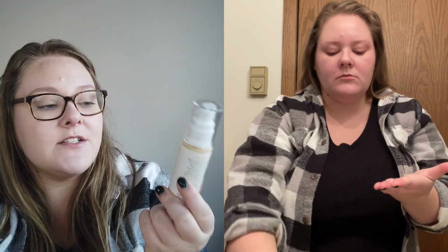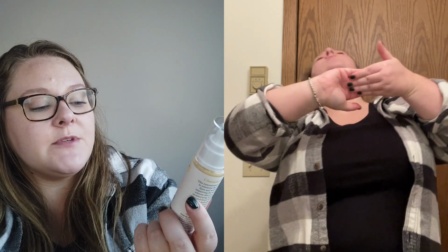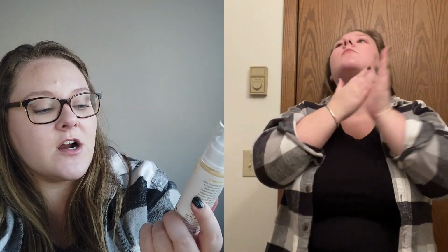Okay, next I do a serum. In the morning I use a vitamin C serum. My favorite is from Derma E. I have used this for years. That is so great. This is the vitamin C concentrated serum. It has hyaluronic acid and probiotics along with the vitamin C. So I do 2 pumps of this.